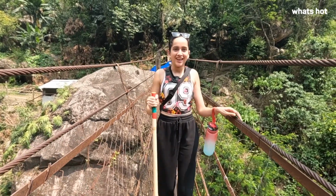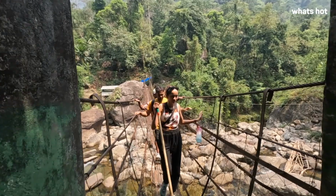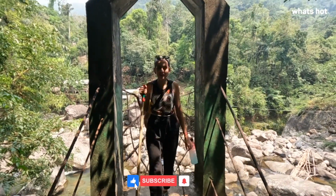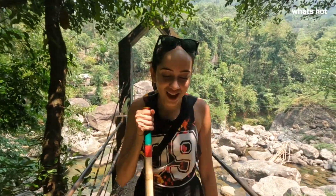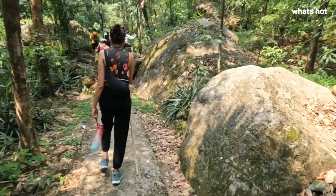Oh, the bridge is like a little wobbly. This is so thrilling. Guys, it was very thrilling on the bridge because some amazing people from our group were making the journey more adventurous for me by shaking the bridge.